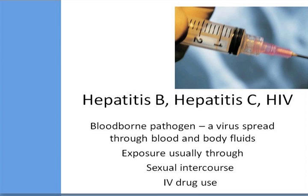A person can be a carrier of hepatitis B or C and HIV and not actually become ill for several years. Exposure to these viruses is usually through sexual intercourse and IV drug use. The risk of being infected in the school setting is very low. In the school setting, we treat all blood or other body fluids as if they were infectious. It is important for staff to report any bloodborne exposure.